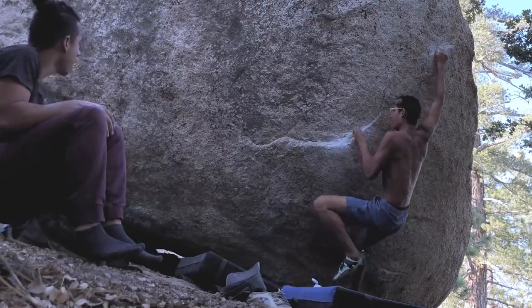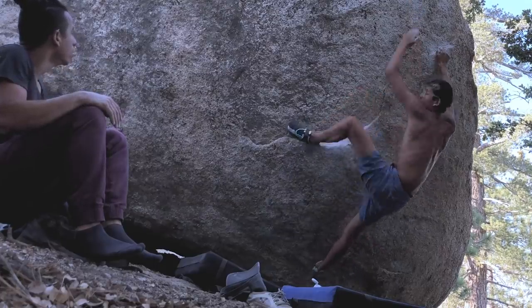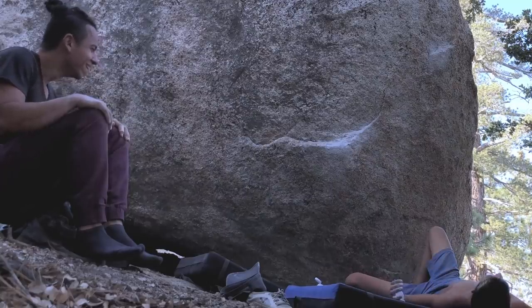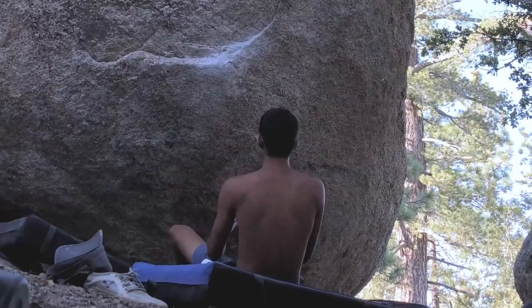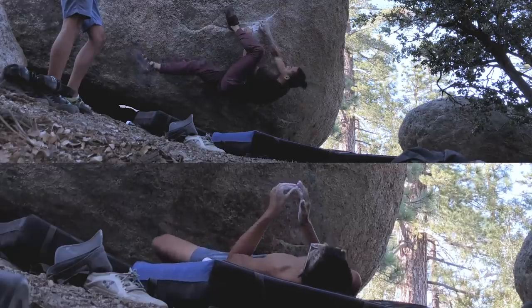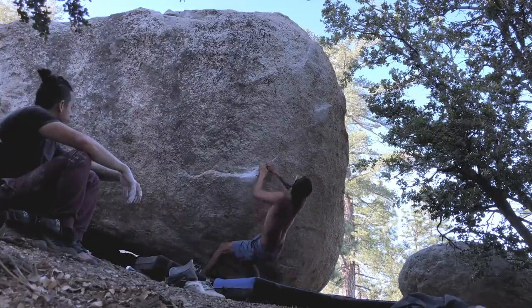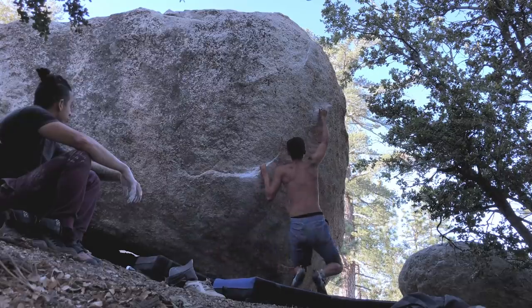Nice, come on. Get that heel up. There. Come on. Woo! I felt pretty weak already at this point after a couple of hours of climbing. But at the same time, I wanted to join him as well, because I could tell he was very serious about this climb. He really wanted it so bad.